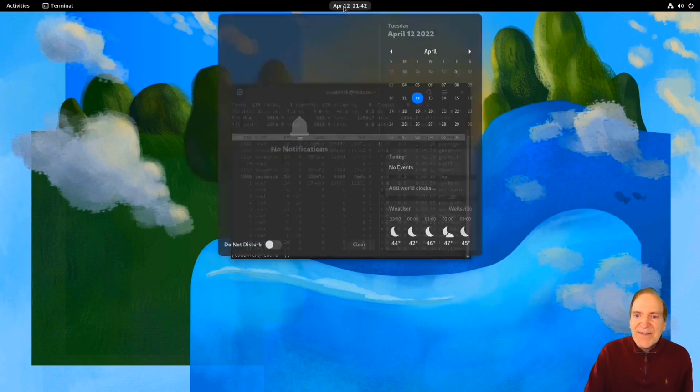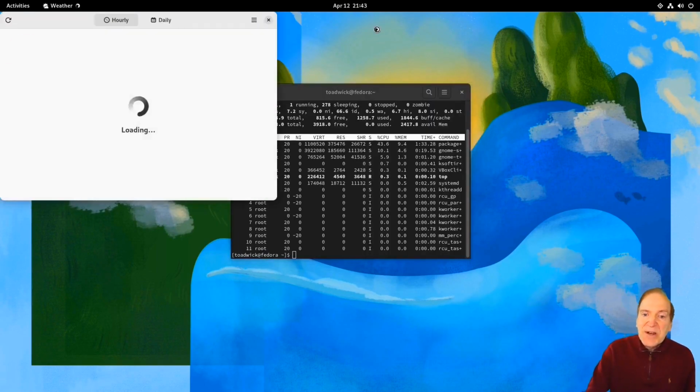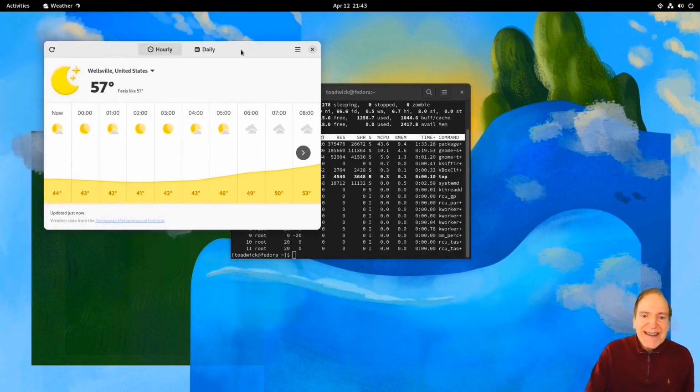Cool. So I guess if I click on this again, there it is. The weather is down there in the lower right corner. I'm liking that. And clicking on it, I think, will open up an external window, and then you can see the hourly forecast there. Nice. Got your burger menu if you want to change your temperature unit and so forth.